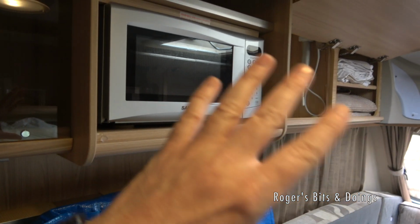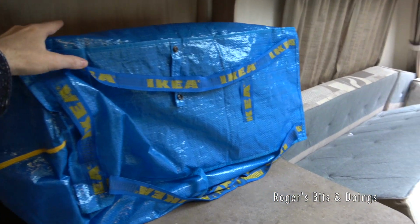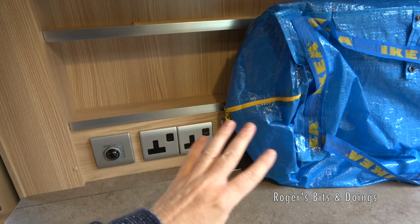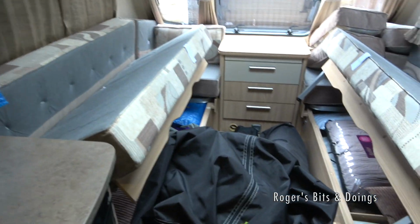Now obviously I'm going to leave the microwave in there. I don't know if he does anything with the microwave. Our TV is in here, so I'll just take that out, just because it might be in the way. He'll maybe want to look at the sockets and the controls, so I'm just going to take the TV out. So basically the TV's coming out.